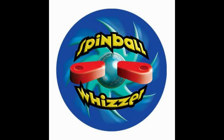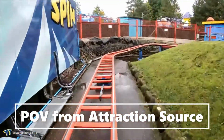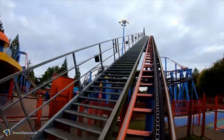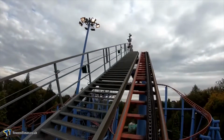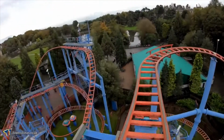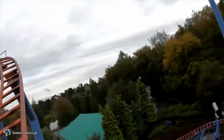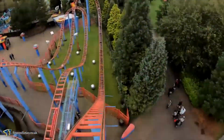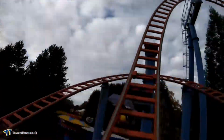And then we headed all the way down to the entrance area, and that is for Spinball Whizzer, which is a pretty good family coaster actually. I think it's another really underrated one. And obviously this is a Maurer spinning coaster. And this is quite similar to Wickerman, how it's quite an action-filled ride. There's no real areas of just waiting, you're straight through all the elements. Obviously this features a horseshoe, which can actually be quite an intense element as you're going over the top.